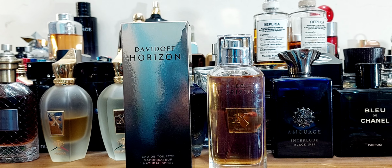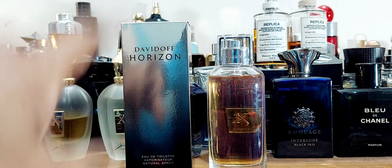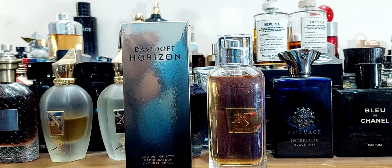And one other thing, props for 125 ml. I always love when companies are not stingy. They don't give you 90 or 80 or 75 ml bottles for a full bottle's price. 125 ml, you can always use that extra juice to go the extra mile.